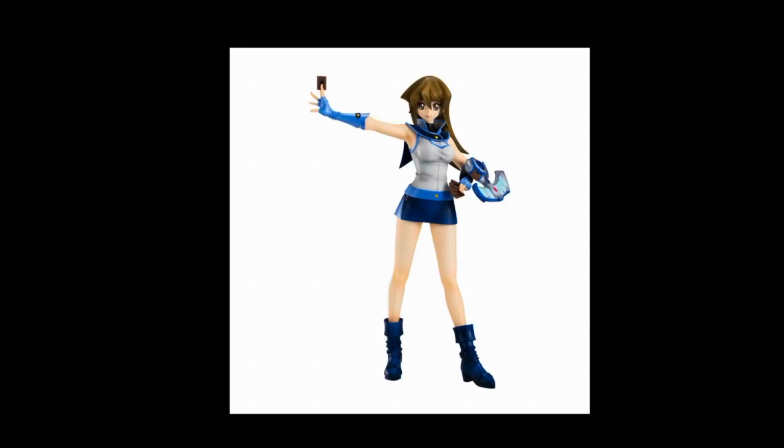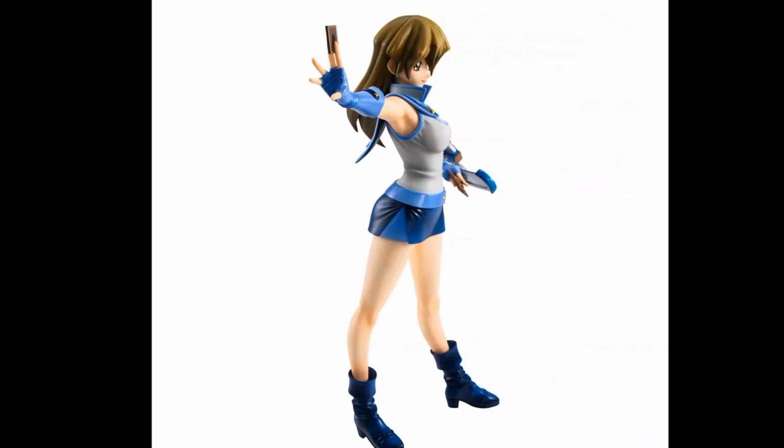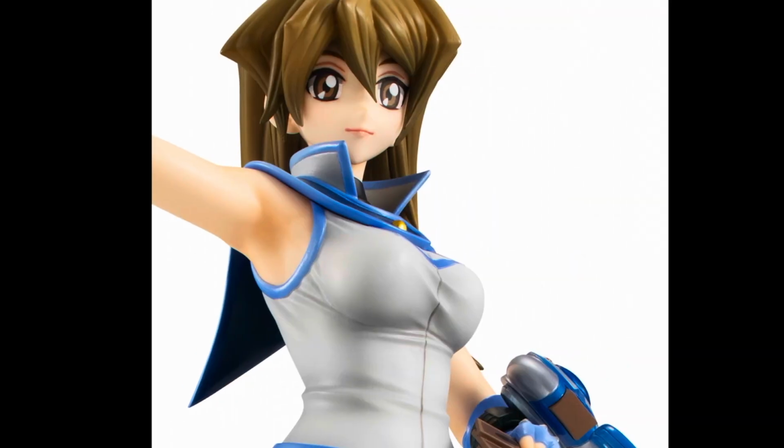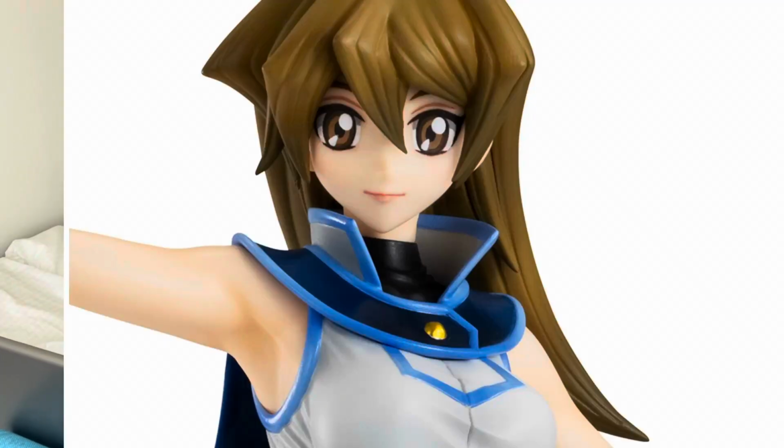But yeah, this figure is incredibly rare, and also 1/7 by Mega House, which is almost unheard of. They always do 1/8 across the board. And yeah, this figure isn't that great. She's kind of got Betty Spaghetti proportions. She kind of looks dead in the face and dead in the pose.